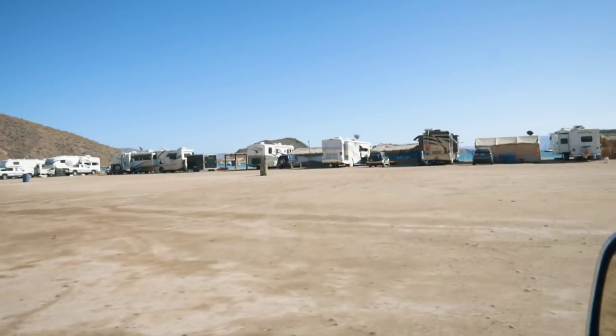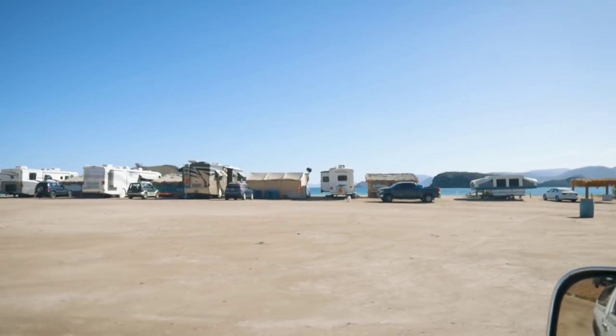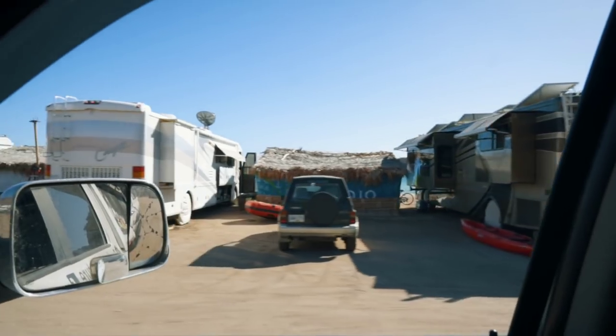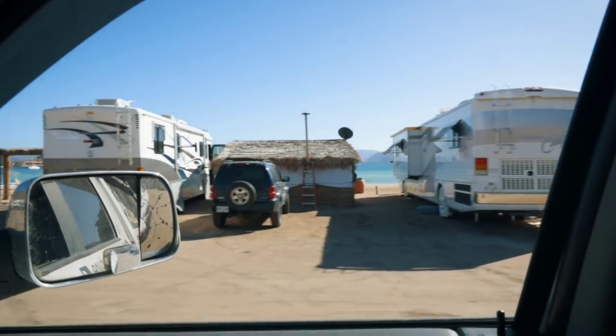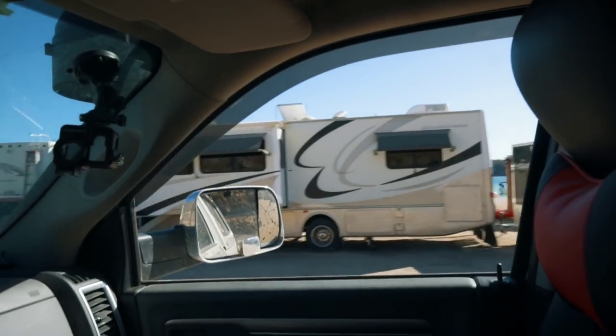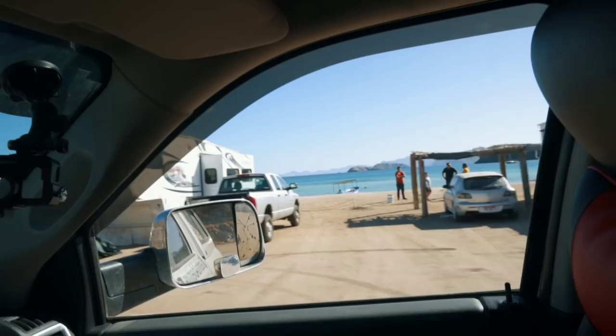The price is 200 pesos to enter this place, I think, or maybe we stayed for free. Tons and tons of RVs. I think snowbirds here anchor down for a good month at least, every winter. Big, expensive rigs, but very cheap living here.